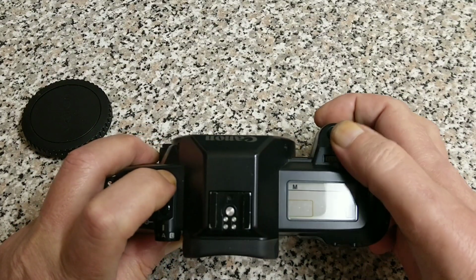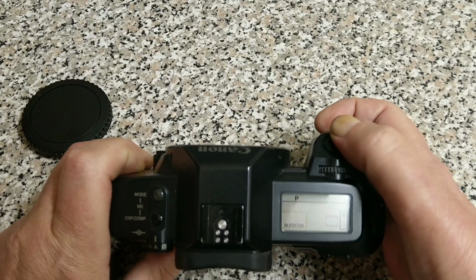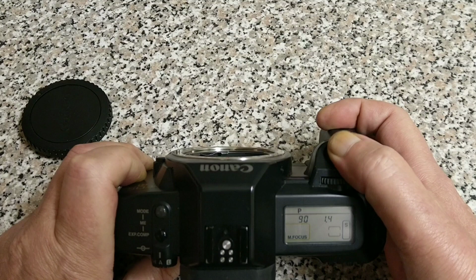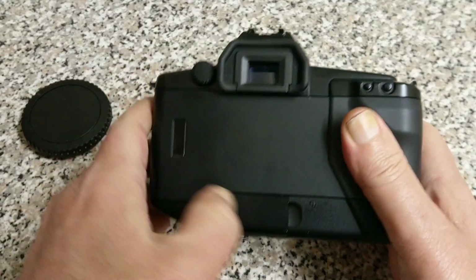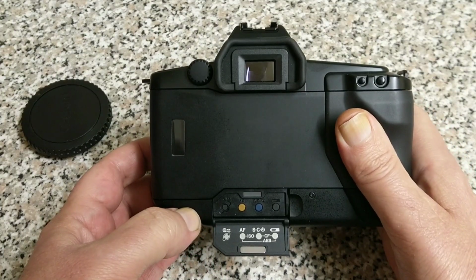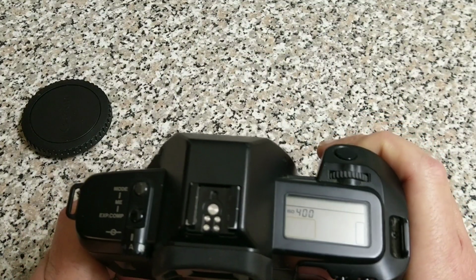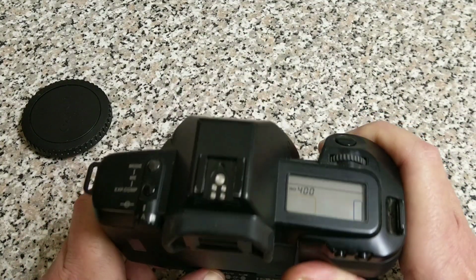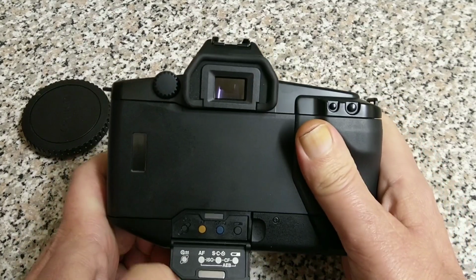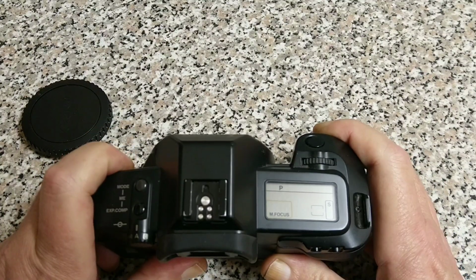If I press mode again, using the button, that's program mode. So that will just give us two figures, 90th at 1.4. The ISO that this is set to, we can check by pushing in these. So that's going to be that one and that one. That's ISO 400, and you can change that by moving that dial. It's up to 800 now. So mode wise, we're in program mode.